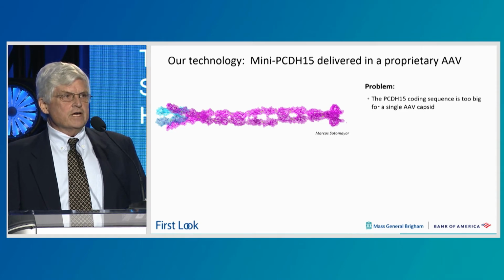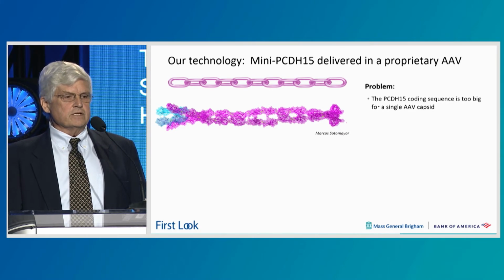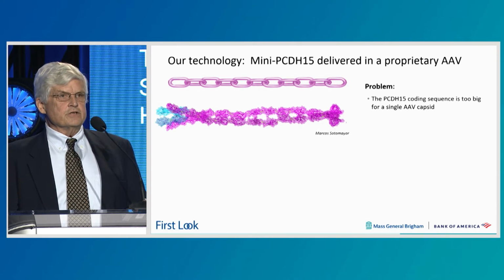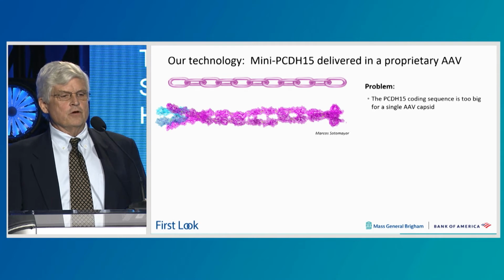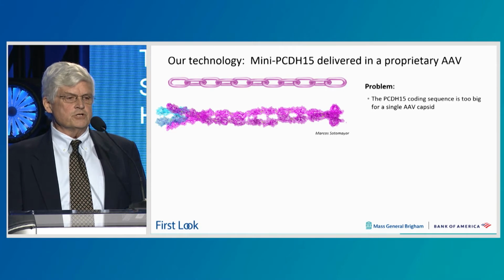But after decades of work, we know a great deal about the structure and function of protocadherin 15. You can see the X-ray crystal structure on the left, and you can see that there are these sort of repeated domains, about 8 of what are called EC repeats, that are sort of like links in a chain. The ones on the left are connected to one essential protein, those on the right to another essential protein, but we wondered whether we might dispense with some in the middle and preserve function.